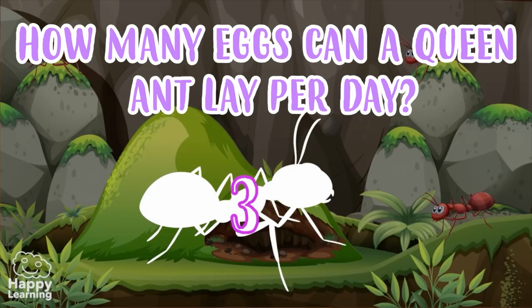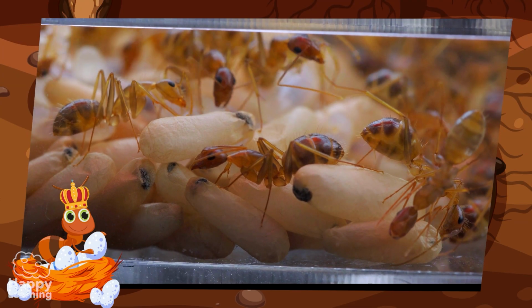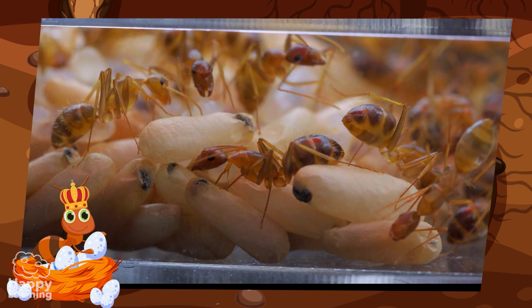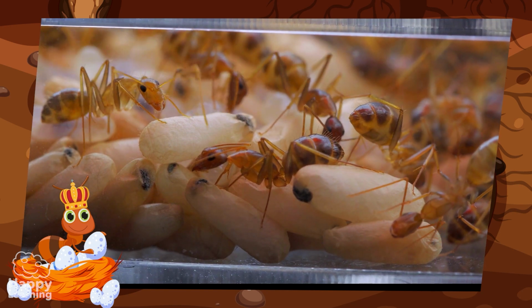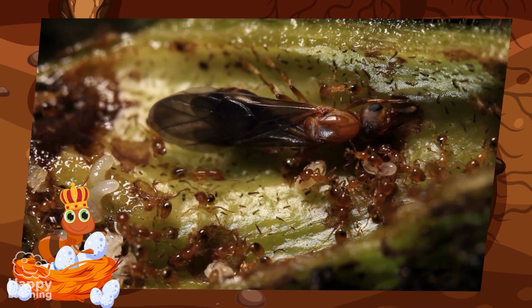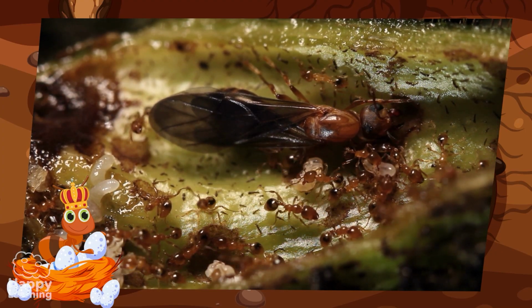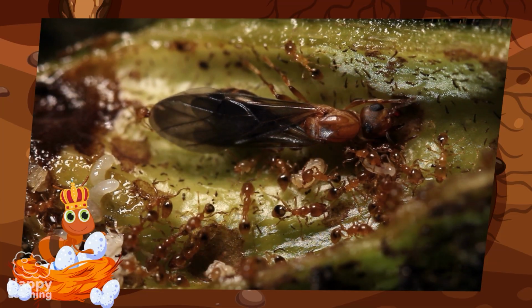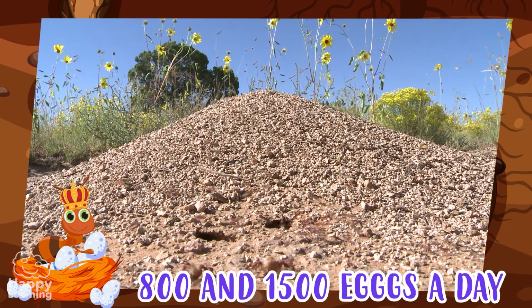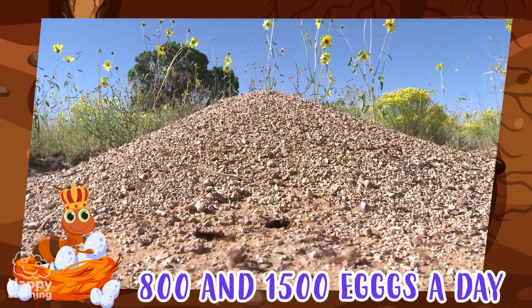How many eggs can a queen ant lay per day? Queen ants are the ones in charge of laying the eggs for the colony to grow. And the truth is that it grows very fast because a queen ant can lay between 800 and 1,500 eggs a day. No wonder there are ants everywhere.